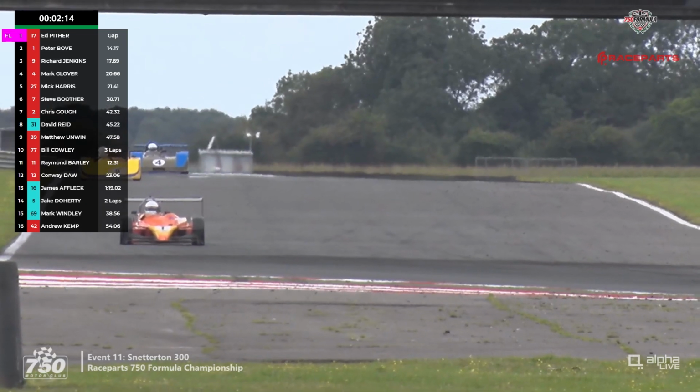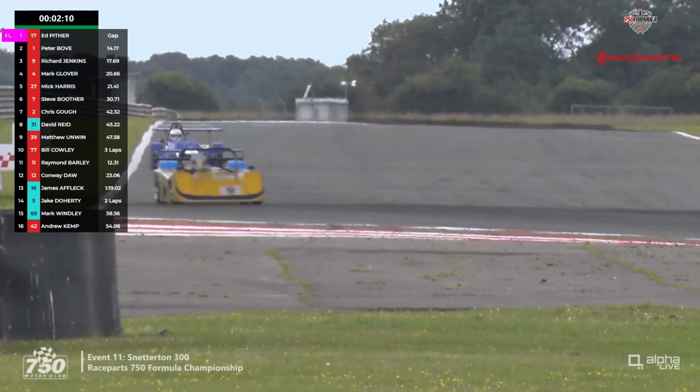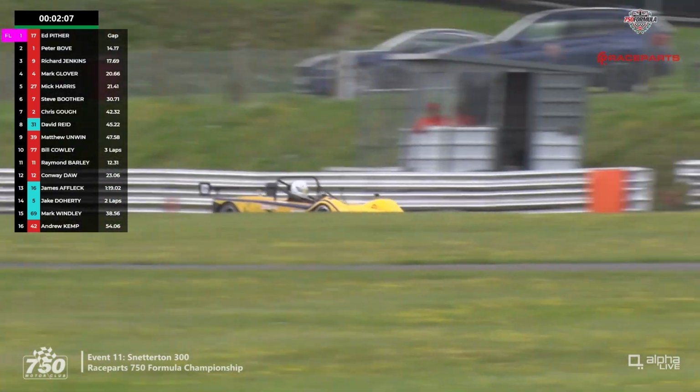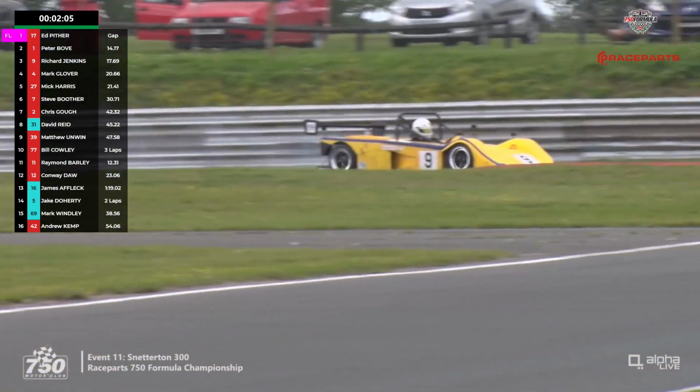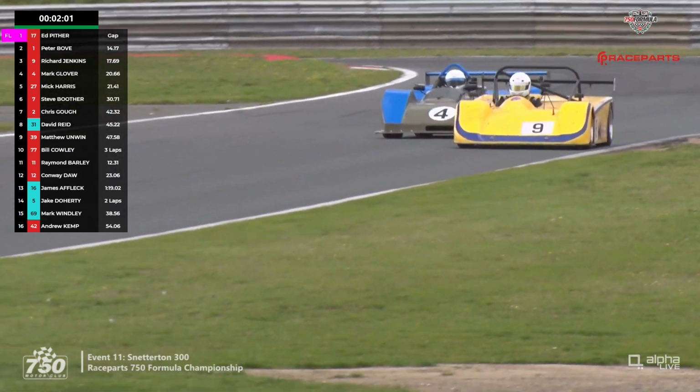Yeah, Glover's almost with Jenkins now, is he not? So I think Richard Jenkins' podium now looks in doubt. So can he pick the pace up? Ooh, did he lock up? Is that what the smoke was there? It looked a little like it, didn't it?